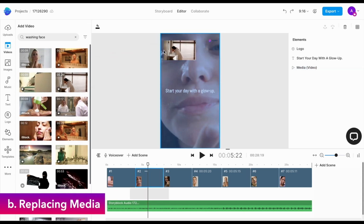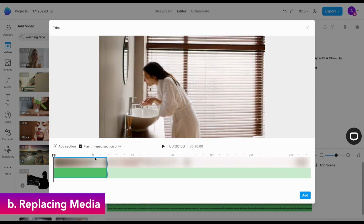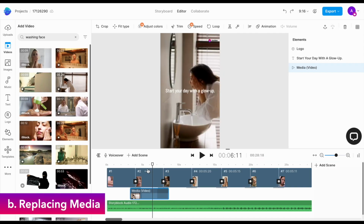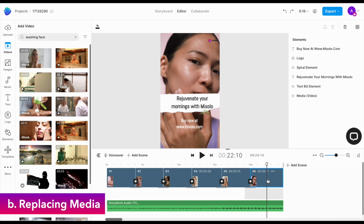Depending on the number of scenes you have in your template, you will want to repeat the same steps for all. If you find that you don't have enough scenes for the number of clips you want to include, you can simply click on these three dots on the scene and duplicate it. And if you have more scenes than you need, simply select the scene on the timeline and press delete on your keyboard to delete it.